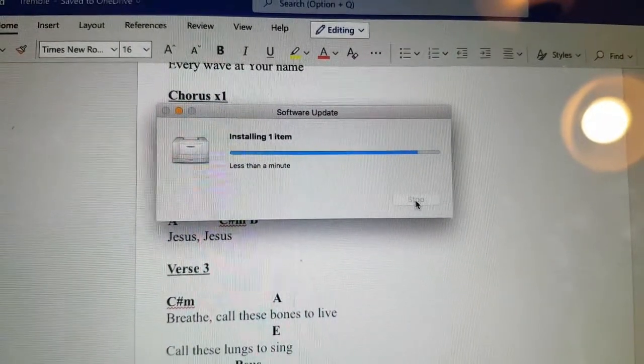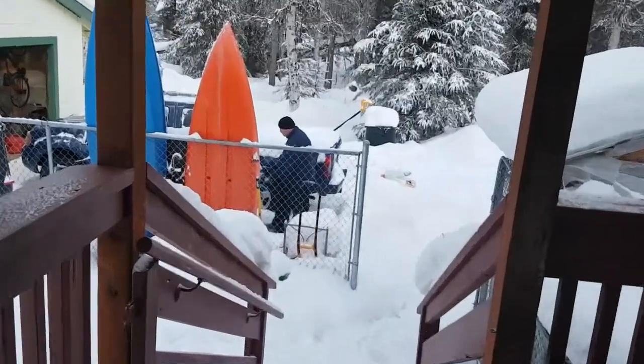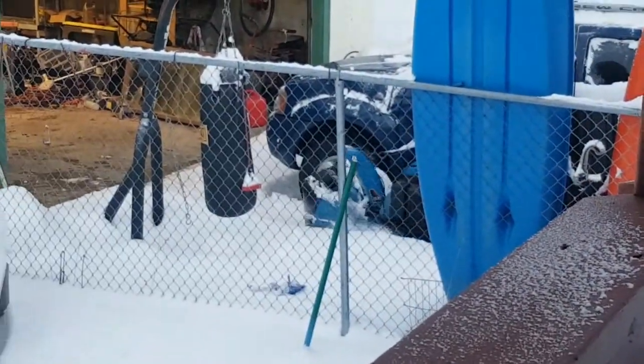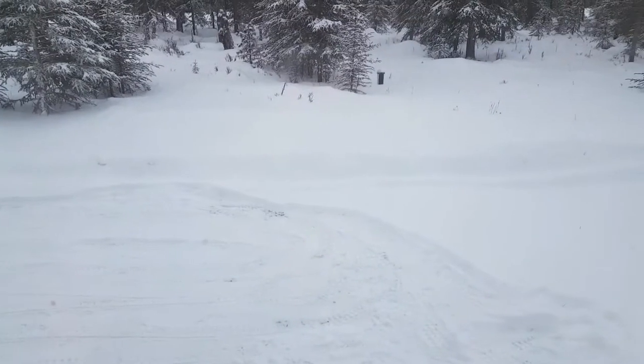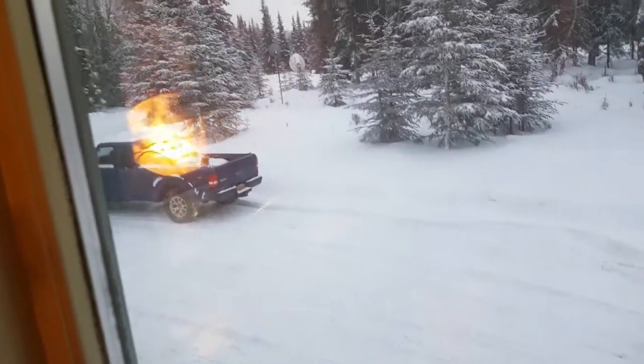And that noise you're hearing outside is my husband blowing snow. We woke up to quite a bit of snow this morning. So he's been out there trying to snow blow it away.